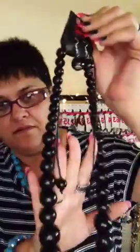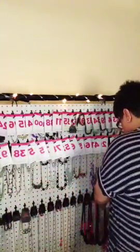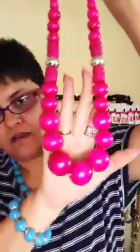This is last year's bubblegum in black. I have one of these left if anybody wants it. It's going to be number 22 for the black bubblegum. Then I have the hot pink bubblegum from this year. This one comes down and it has the disc and the silver bead. Only one of these, and if you want it, it's going to be number 36 for the pink.